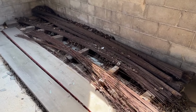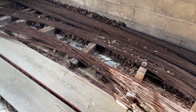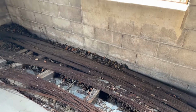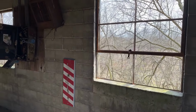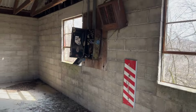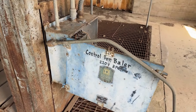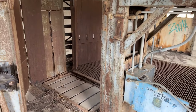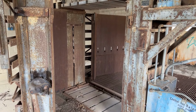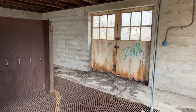Here we have some, I know exactly what these are. These are bale ties. I used these when I worked at a grocery store when I was a teenager, you'd bring garbage in, the baler, the compactor. Boy, somebody knocked all these windows out. These weren't knocked out last time I was here. And here we go, control for the baler. You put garbage in there, you compact it, then you use those bale wires to wrap it so it doesn't come uncompacted.